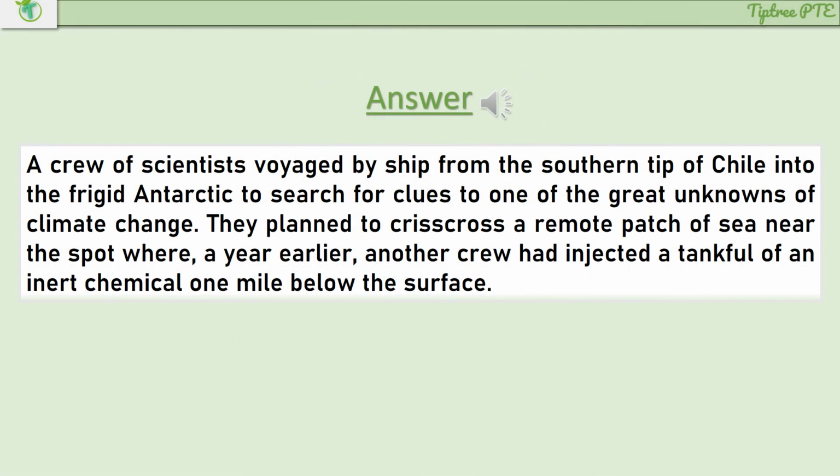A crew of scientists voyaged by ship from the southern tip of Chile to the frigid Antarctic to search for clues to one of the great unknowns of climate change. They planned to crisscross a remote patch of sea near the spot where, a year earlier, another crew had injected a tank full of an inert chemical 1 mile below the surface.